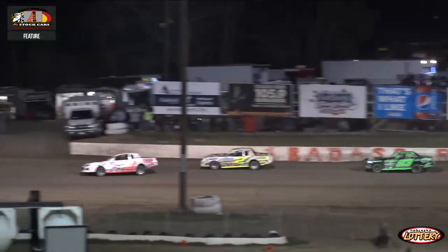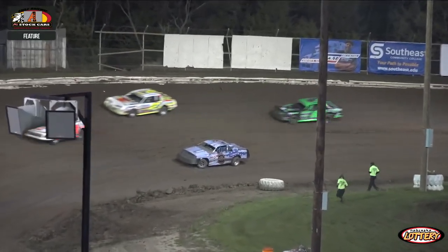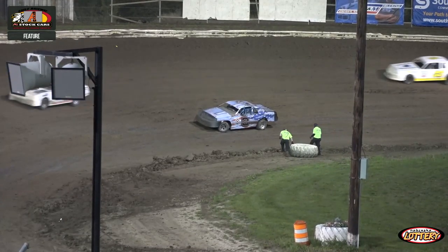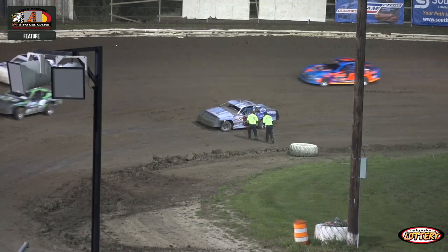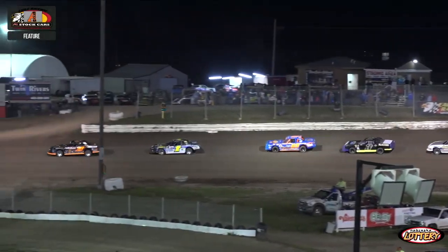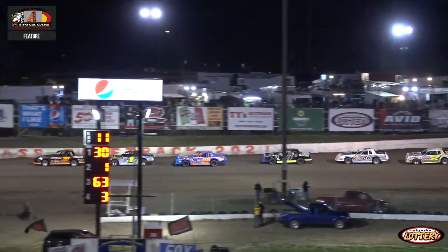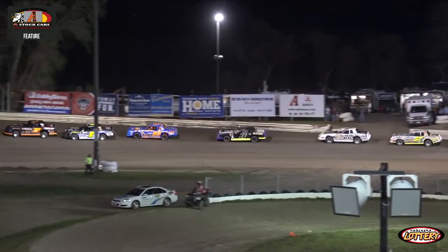Tim Horsham. Caution is out. Excuse me, Dan Jackson in the 3 A, I believe, had a hood pin come off. So that hood is blocking his view. He pulls off the racetrack. Tim Horsham is stopped in the middle of turns 3 and 4. Jeff Ware, Damon Richards. Marty Steinbach and Larry Robinson.